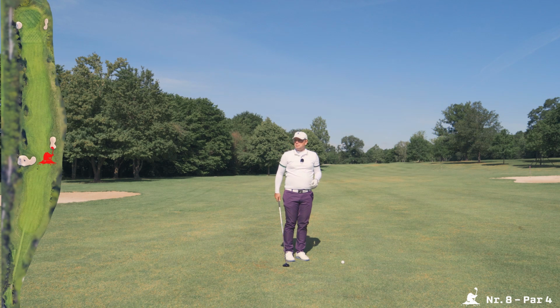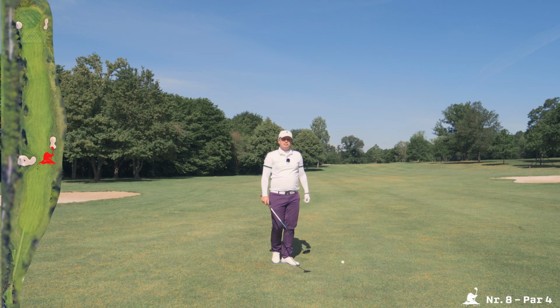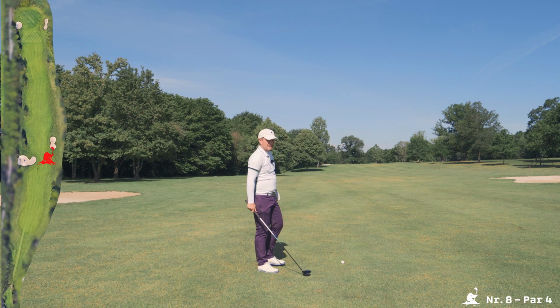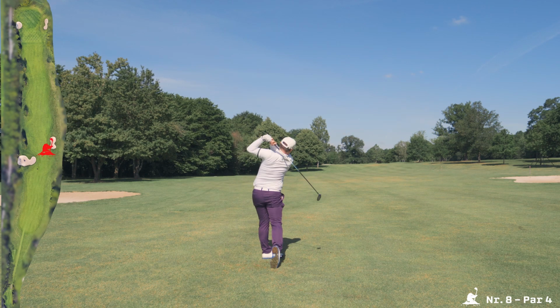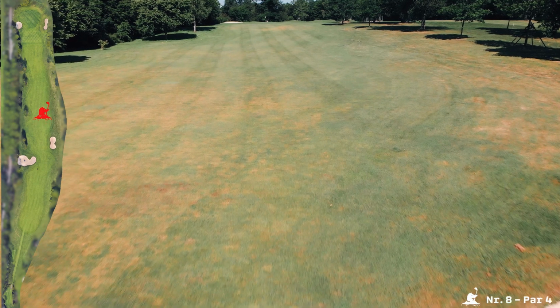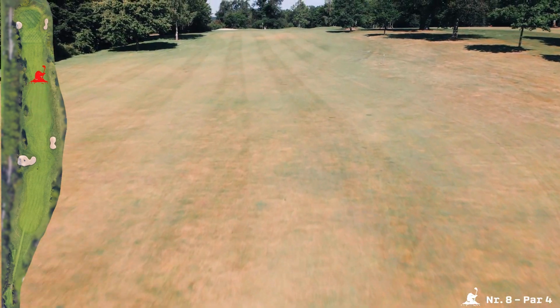So you see that is what happened. It was a nice tee shot, but nevertheless just under 200 meters to the flag, and I need everything I have. Go.